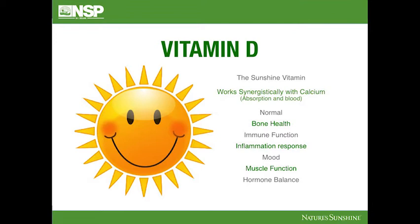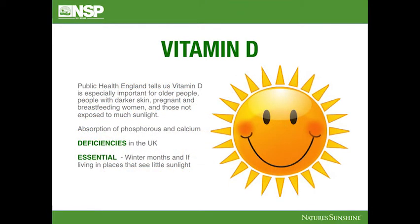But it also plays a role in immune function and controlling normal inflammation response, in mood balance, in muscle function, and of course hormone balance as well. Now, Public Health England tells us that vitamin D is really important for older people in particular, and this is likely because they are obviously more susceptible to things like osteoporosis and bone fractures, and they're also less likely to be getting out and about into sunshine in summer months. So probably staying indoors a little bit more will put them more at risk of vitamin D deficiency.